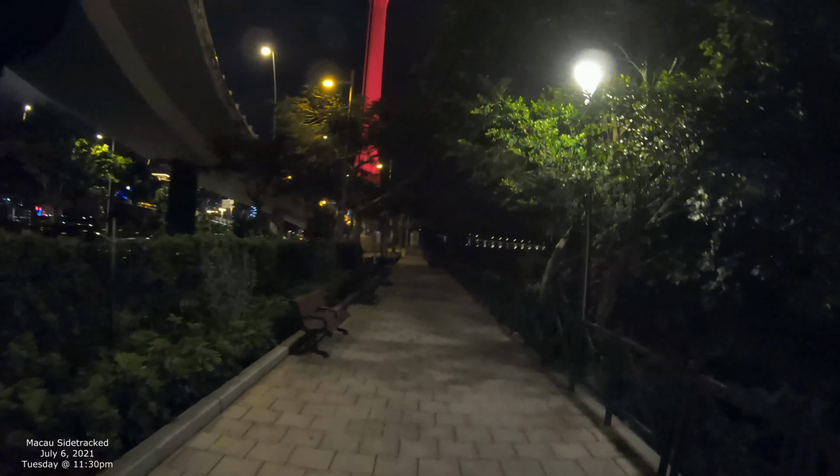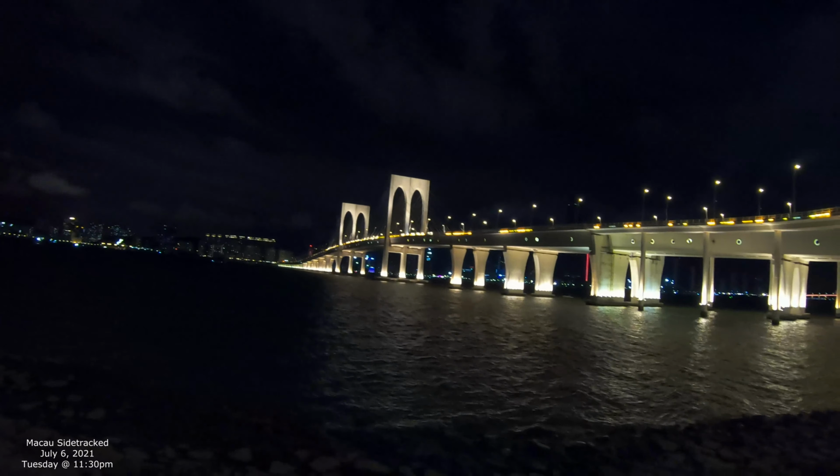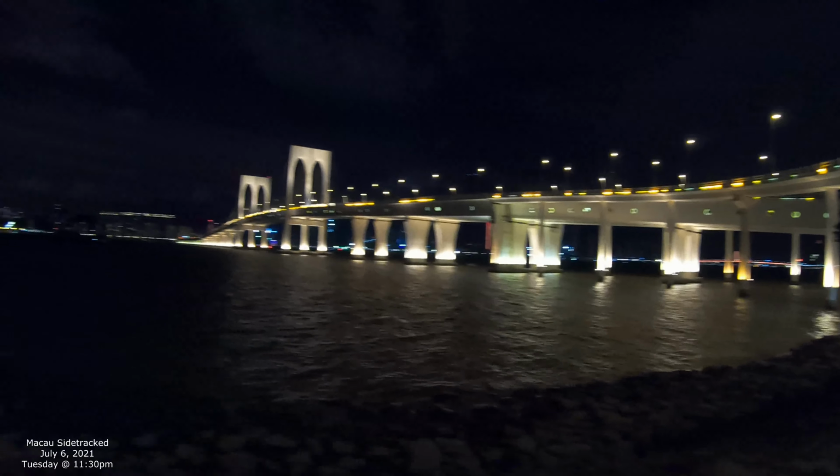Okay. So we're gonna keep on going down towards the MACAU Tower. So it's kind of interesting to see it at nighttime. And there's our skyline right there, with a beautiful MACAU Tower right there as well. And there's our Sidetracked Bridge. Nice. So we're not going to walk too far this time.